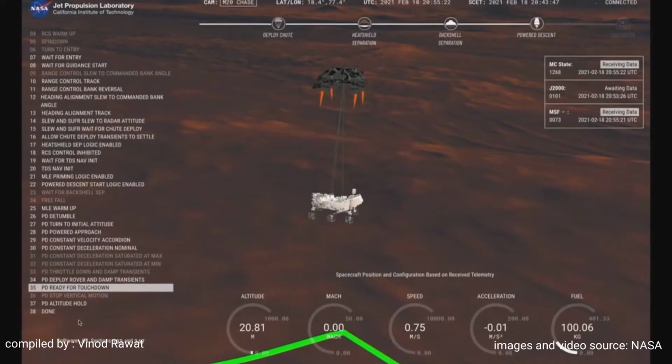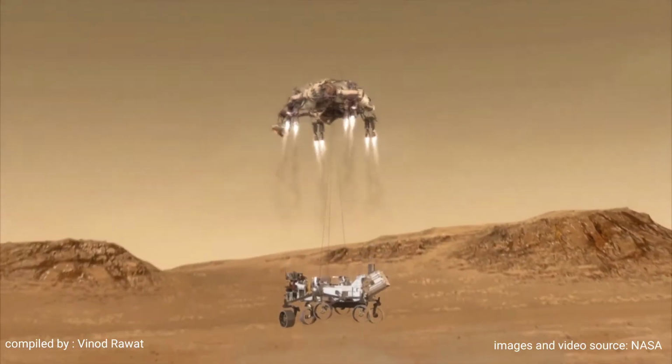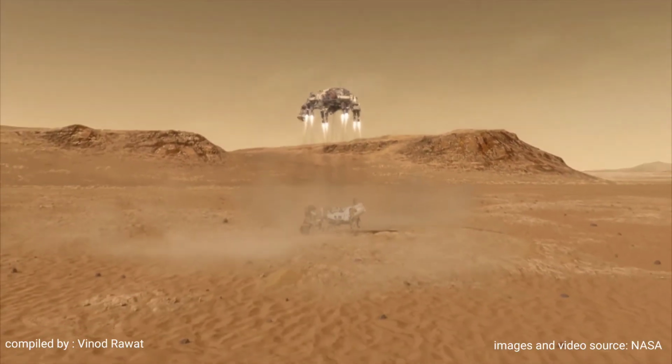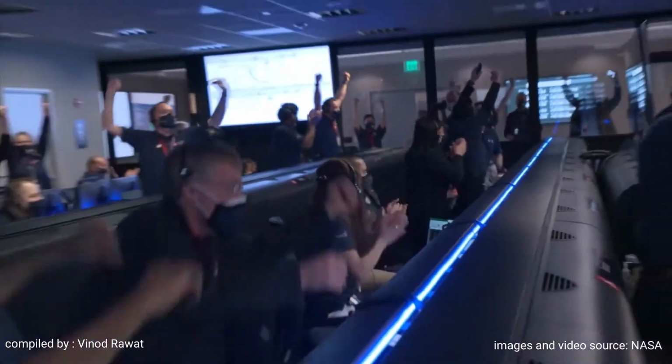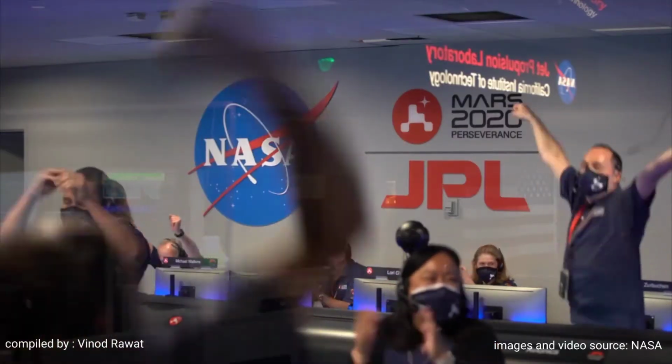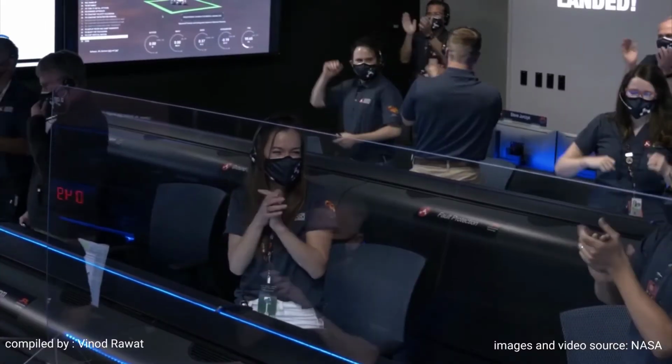About 20 meters off the surface. We're going to signal from MRO. Touchdown confirmed. Perseverance safely on the surface of Mars, ready to begin seeking the signs of past life.